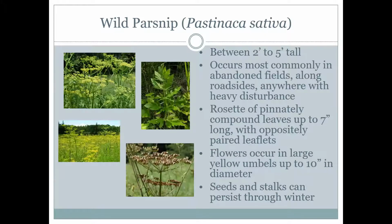Okay, I mentioned this guy very early in the presentation, wild parsnip. This is one that if you're driving along any of the highways through the Catskills, you'll see this everywhere along abandoned fields, along roadsides, sometimes even in people's yards. Anywhere with really heavy human disturbance is prime real estate for wild parsnip, which is really awful because it does create these really huge near monocultures where it grows, and it does represent a big potential for harm to human health.